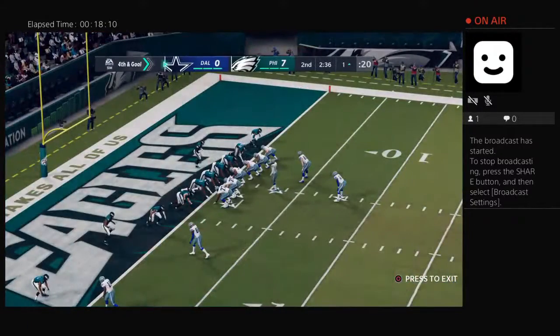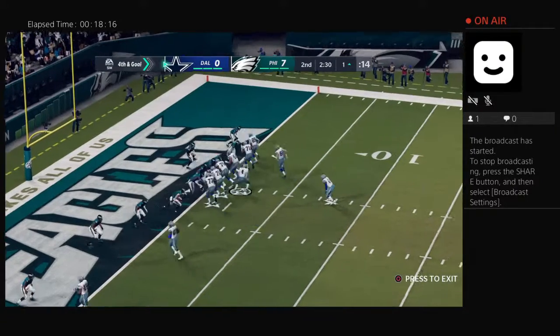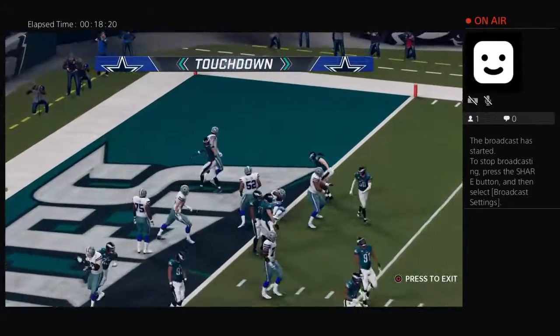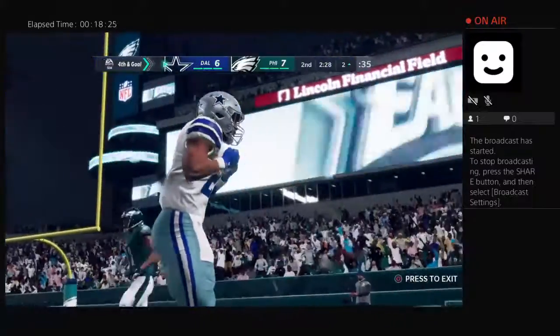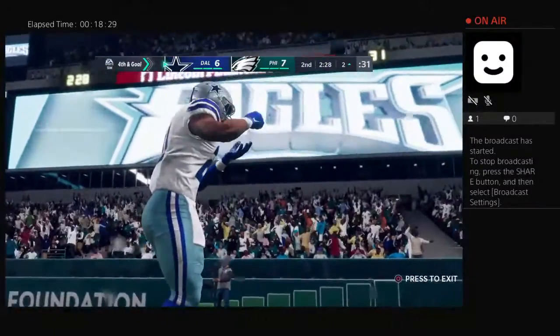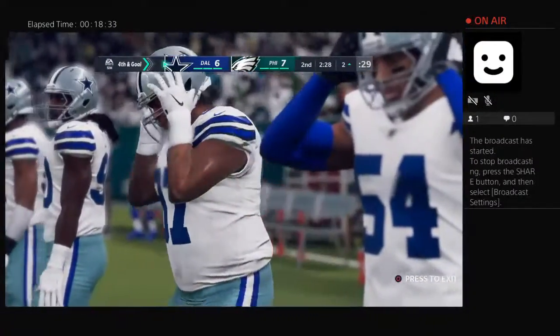And no move to take the offense off the field. They're going to stay out there and go for it on 4th and goal. They'll run it with Elliott, and he'll get in. Touchdown, Cowboys. Ezekiel Elliott, his 4th touchdown on the year. And the Cowboys are an extra point away from tying the football game.